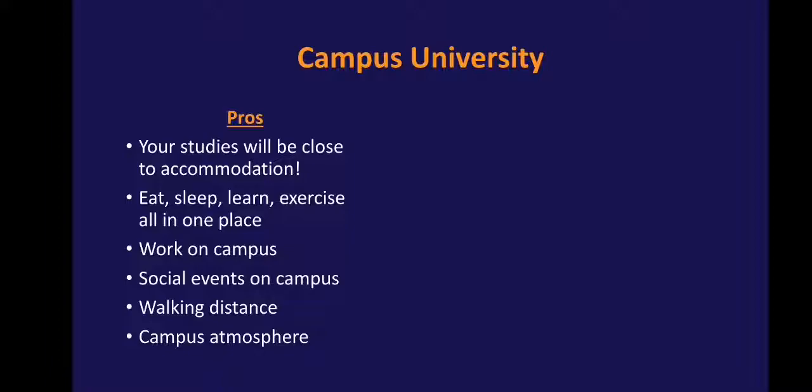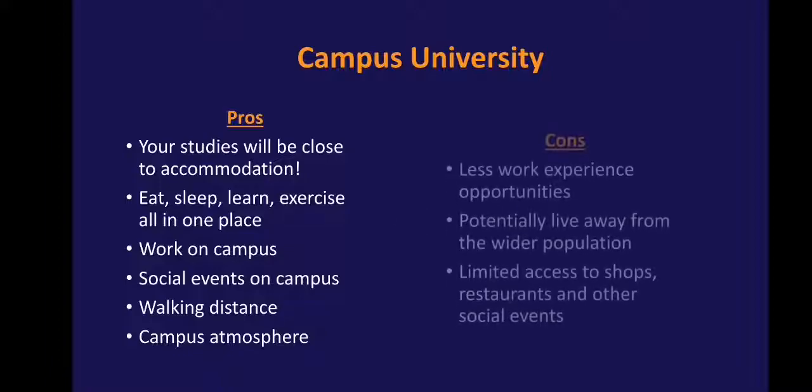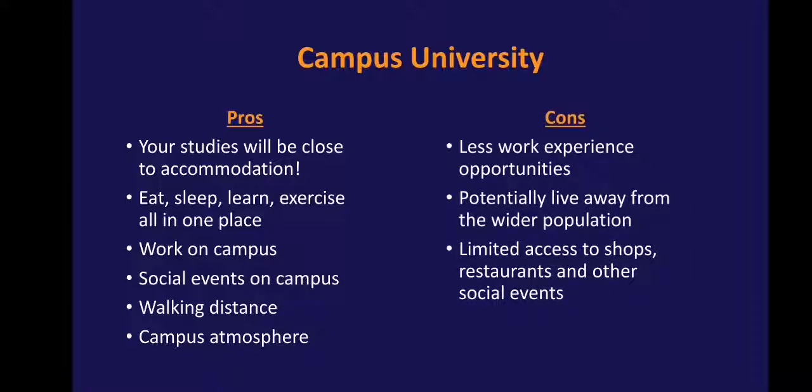However, there are also some cons too by studying at a campus university. These can include potentially less work experience opportunities, potentially living further away from the wider population due to living on campus, and limited access to shops, restaurants and other social events in the surrounding areas.